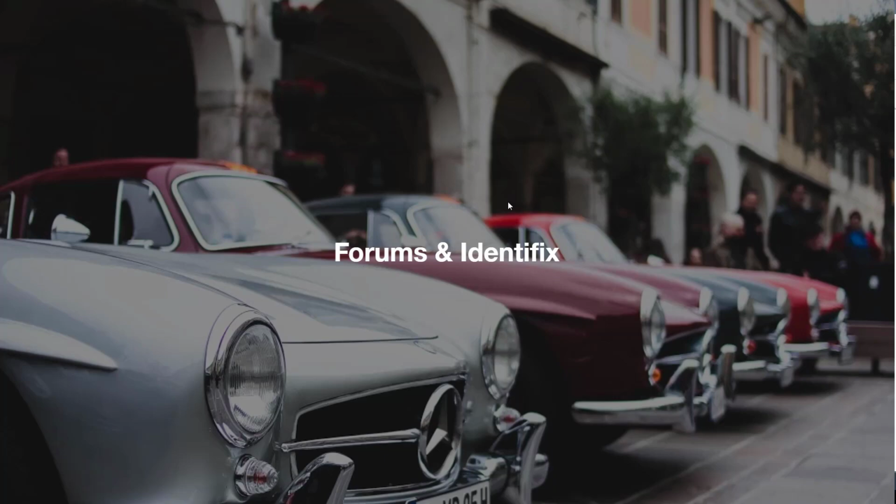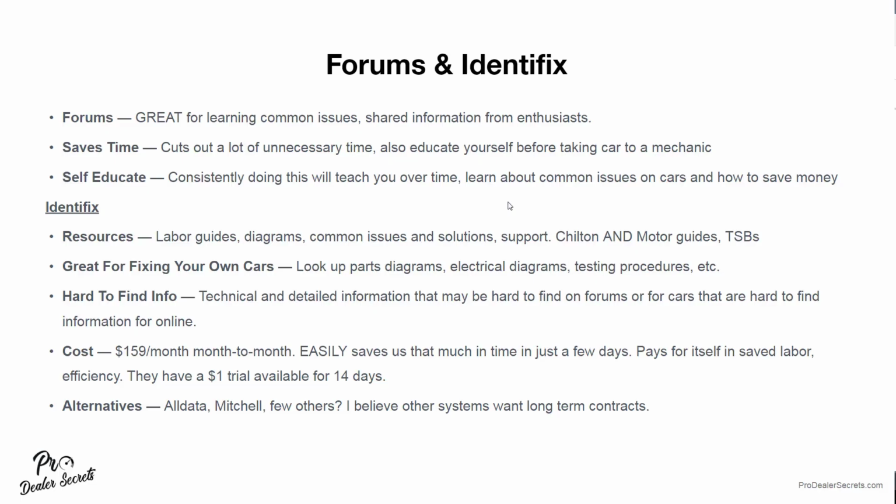The forums are amazing because they are great for learning common issues on a vehicle, but also shared information from enthusiasts. Now, when I didn't know anything about cars at all, I would constantly be Googling and browsing forums and learning about vehicles. A lot of times, people in there will give you a detailed rundown of the symptoms, the solutions, what's the problem, what's the fix. And a lot of times, it's awesome. You can find common, seemingly expensive fixes that can be fixed for cheap to free.